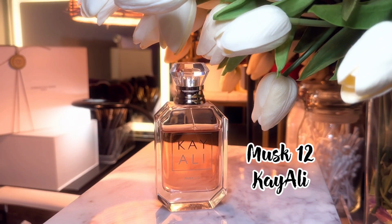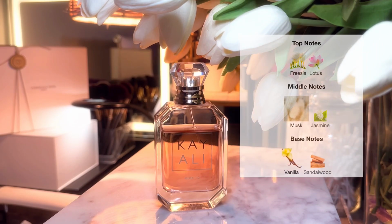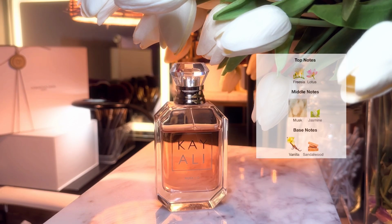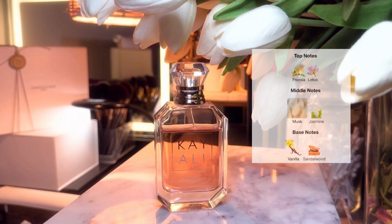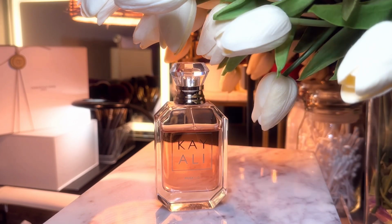The notes: freesia, lotus; middle notes, musk, jasmine; base notes, vanilla, sandalwood. Musky, it's powdery, it's floral, vanilla, woody, white floral, it's sweet, sensual, musky. One of the best musk fragrances you're going to put your nose on. I'm going to always be stuck on this.